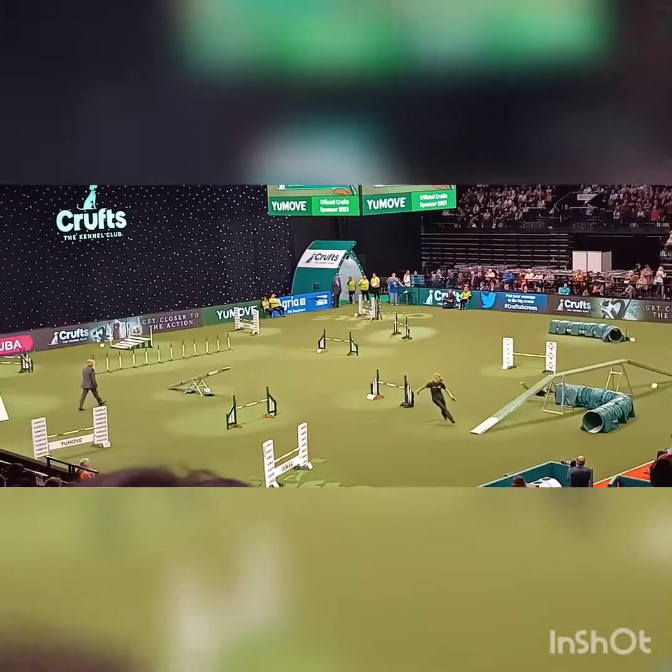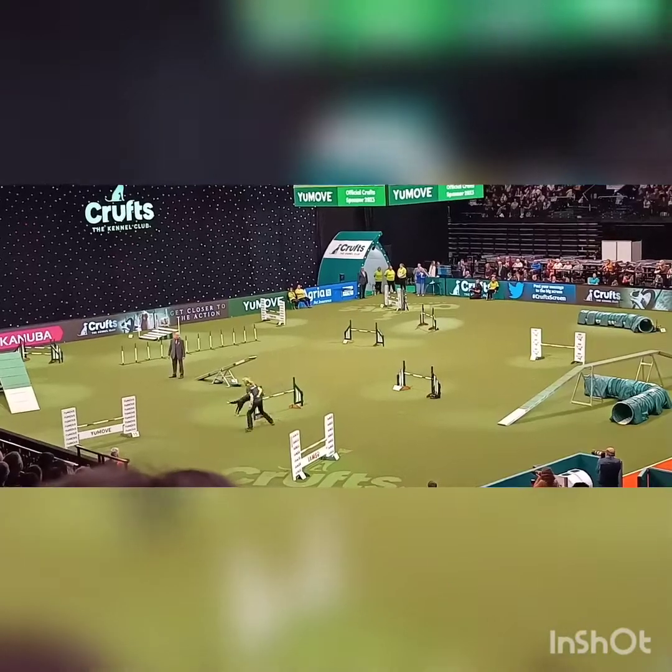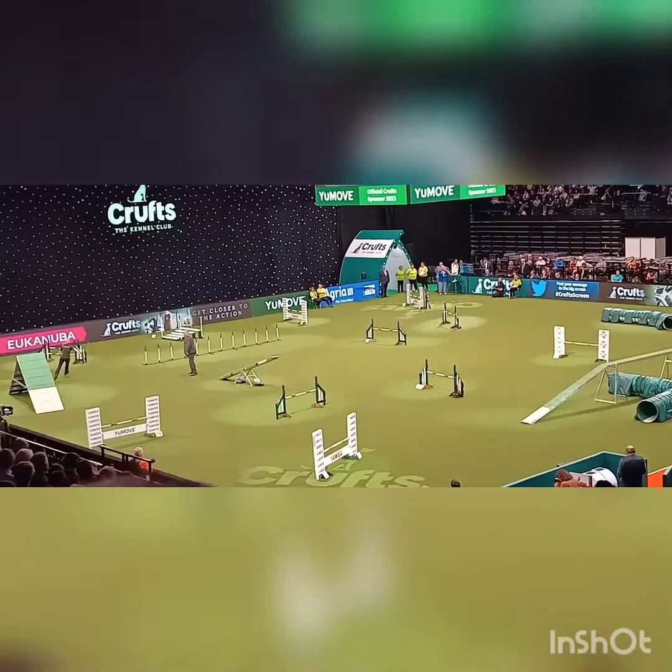Gets the contact, into the tunnel. We've got to go around the back of 14. Telling the dog to wrap on the jump. Here we go, onto the A-frame. Let's give them a big round of applause.